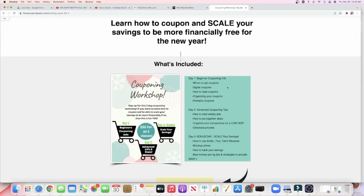I know a lot of people get really nervous about checkout with what if things don't go right? How do you make sure that your coupons are going to work? What order you should give them to the cashier? So I'm going to be going over all of that for you guys in this workshop on day 2.